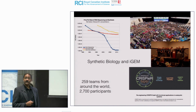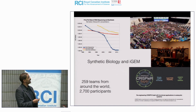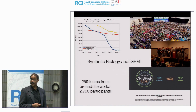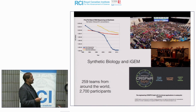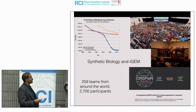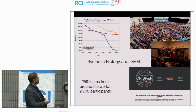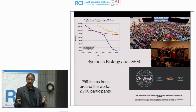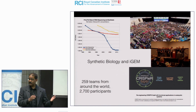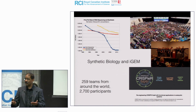The final thing that I'd like to do is just mention to you this synthetic biology, because this really has to do with opportunities for young people. So every year, there are many teams from around the world. This was their 10th anniversary this year that converge in Boston for a competition. It's a jamboree. This past year, there were 259 teams with over 2,700 participants. And basically what they do is they work on a project of their own design for the school year leading up to this. So they work for almost a full year, and then they present it in a competition.